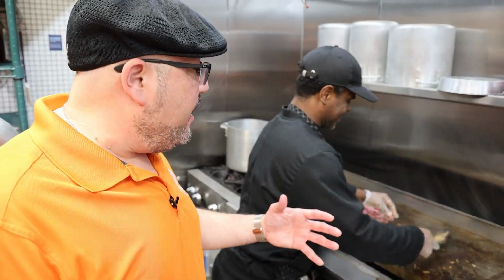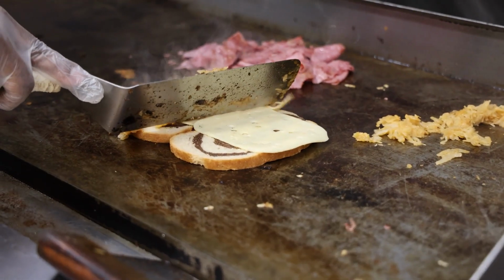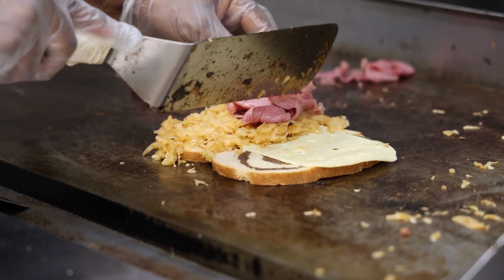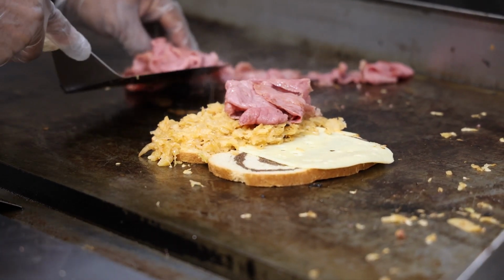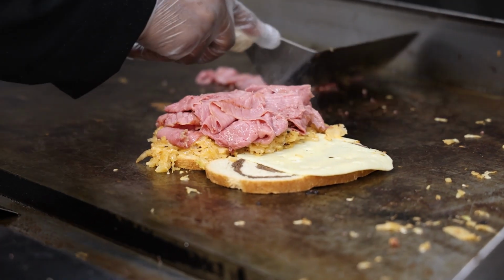I don't know that I've ever seen it with the Russian dressing already mixed in with the sauerkraut. Yes, sir. I'm excited to try it. Hey, this is gonna be one of the best things you ever tasted. Okay, all right. Well, you said it's the best, so let's see what happens. The best in Raleigh.